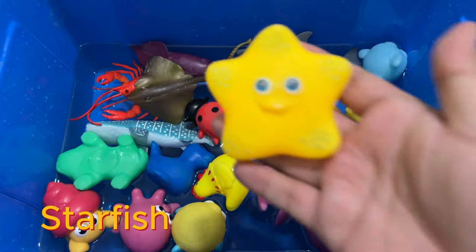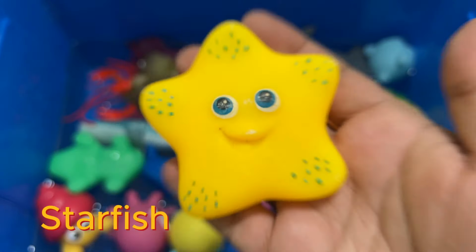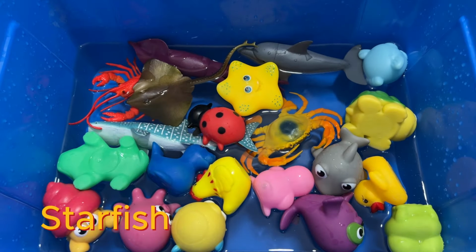There are around 2,000 species of sea star. Not all starfish have five arms. They cannot survive in fresh water. They can regenerate.